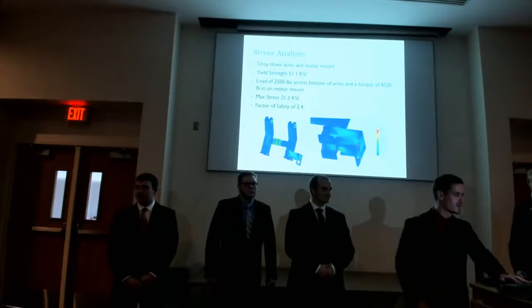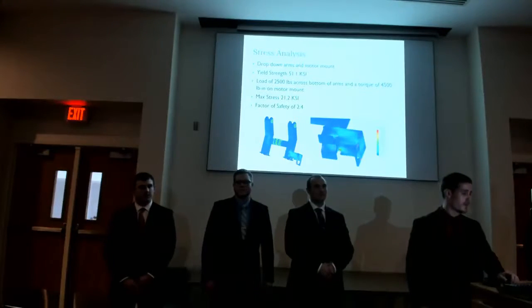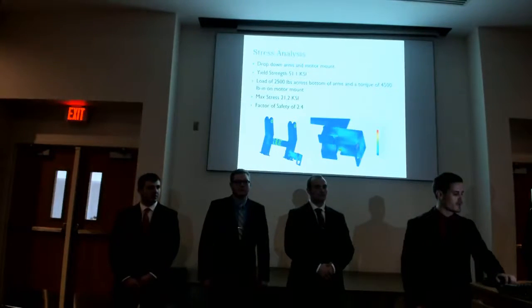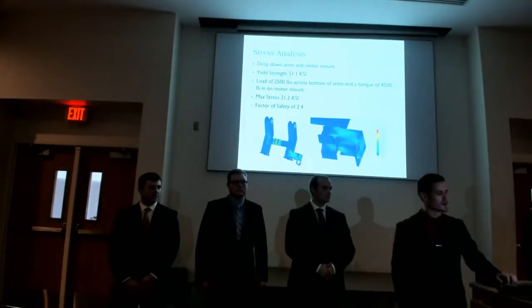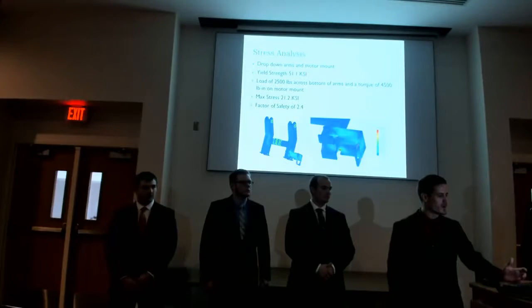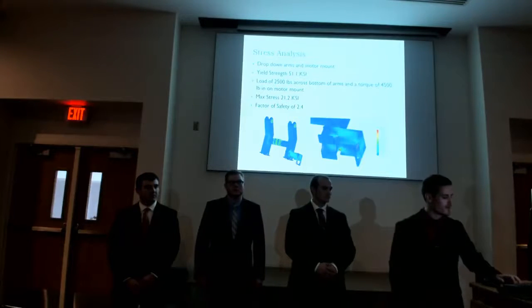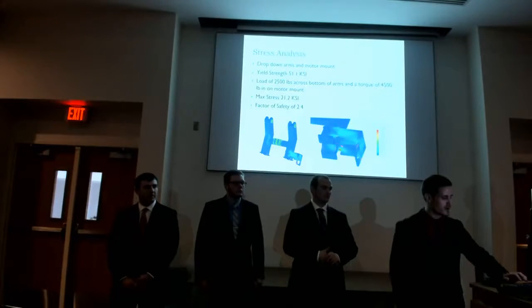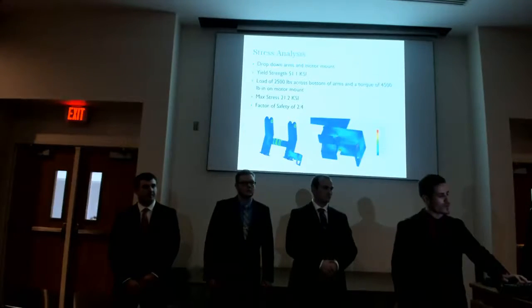And the next part we did the drop-down arms and the motor mount. And we used the same steel, so it's the same yield strength of 51 KSI. And we applied a load of 2,500 pounds across the bottom of the arm, represented by what the force of the ground would enact upon the arms. We also applied a torque of 4,500 pound-inches on the motor mount. We got a max stress of 21 KSI, which gives us a safety factor of 2.4. But the weakest point that we had there was where the motor mount meets the arms. So in practical application, it's a very easy thing to beef up if the need were required.